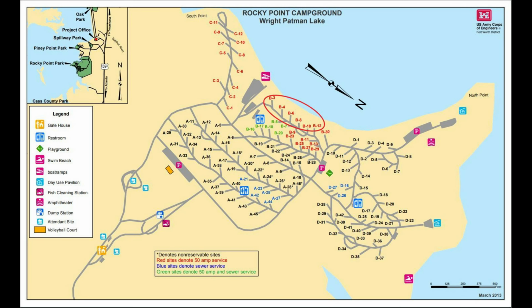Sites B3 through B12 on the lakeshore are spectacular RV sites. They offer the best views of the lake, and each one has an ample amount of shade, making them very comfortable sites to sit out on your favorite comfy chair and just relax. You also have a wonderful vantage point from these sites to see all of the activity going on out on the lake.